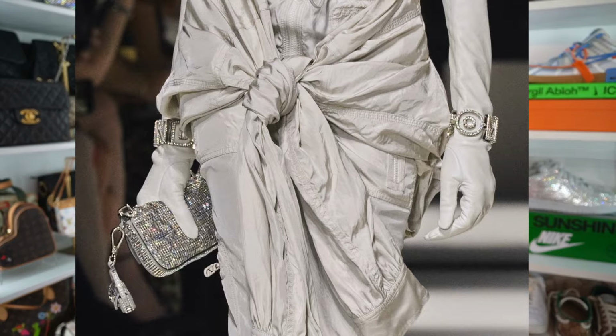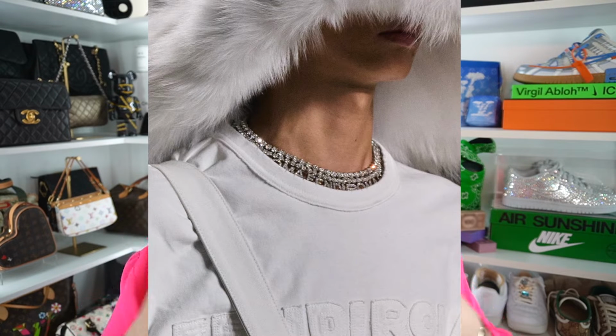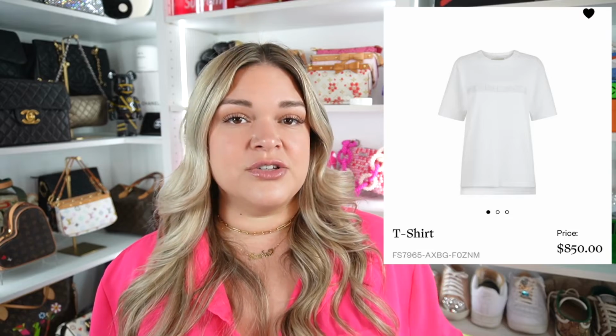This is my little consolation prize from the collection. This is gorgeous. The other pieces I wanted from the collection were the cuff bracelets from the runway show and the necklace that she was wearing with one of the t-shirt looks. Those also weren't released, at least in the US that I saw. The oversized t-shirt, I did also strongly consider.